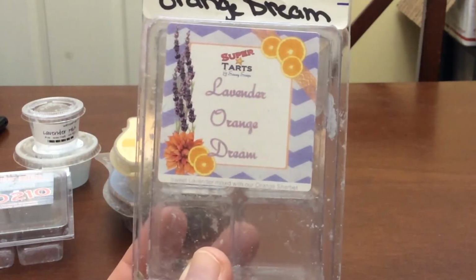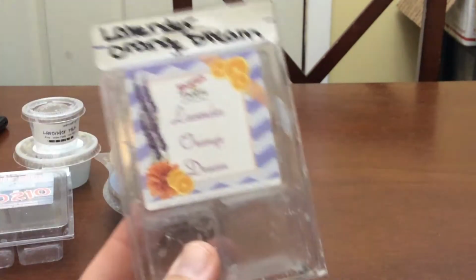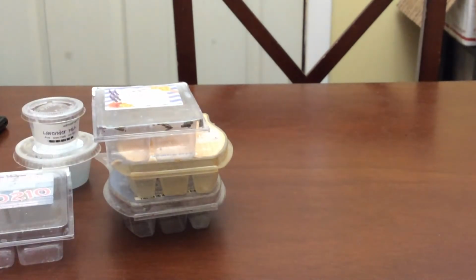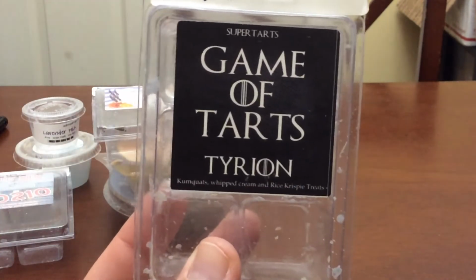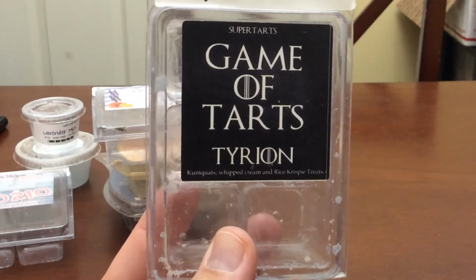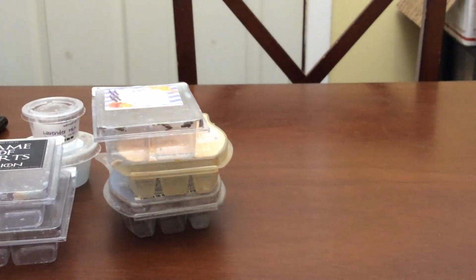Lavender Orange Dream. This one is one of my favorite bedtime scents. I enjoy it so much. It's so good. Just that creamy sherbet, and then the lavender is just so nice and so soothing. Tyrian. I love this one as well. It smells like an orange creamsicle to me. I think it's the kumquats and the whipped cream, but it smells like creamsicle. I really like that one.